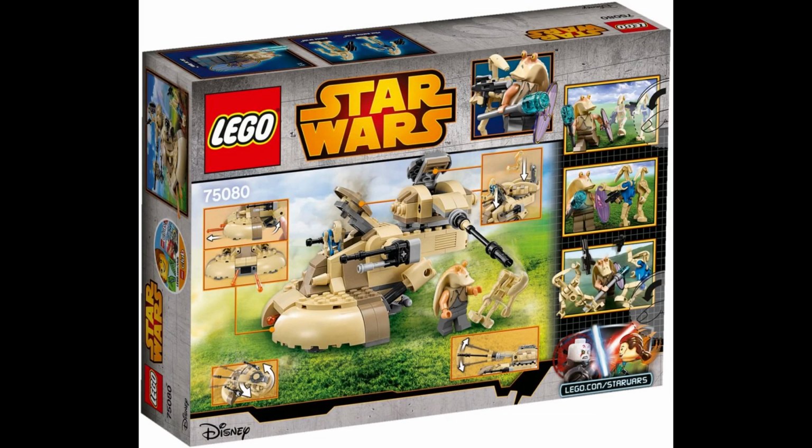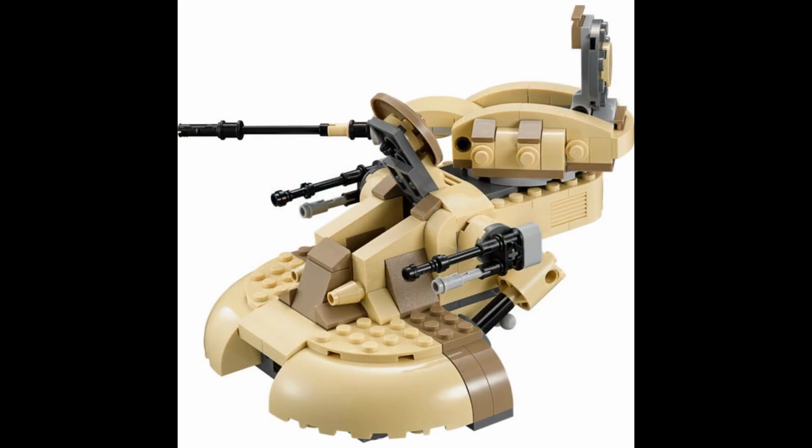But now looking at it compared to the, again, small 2020 AAT, I think this one handled the small size a lot better. I actually think it was quite good. You did only get one battle droid, but you got Jar Jar and a battle droid pilot, so I think that was fine. And I think it was a decent set.